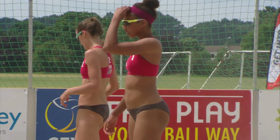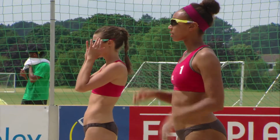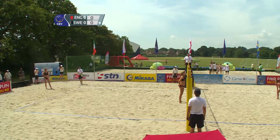It's a best-of-3 set match. The first 2 sets are to 21 points, and the deciding set, if we go that far, is to 15 points. You have to win each set by 2 clear points, and it's rally point scoring.